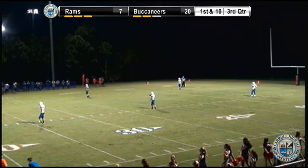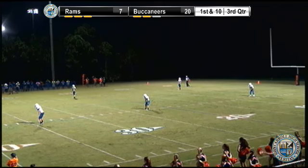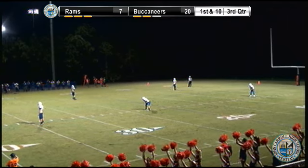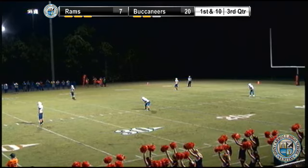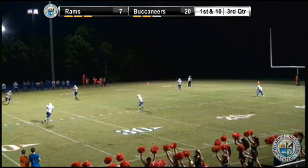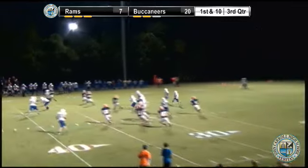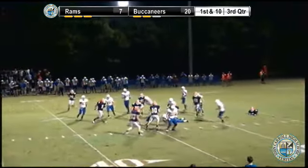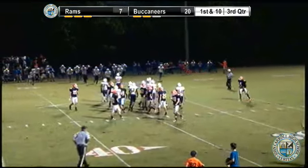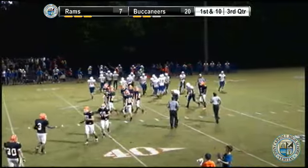Cooper Hopkins to kick off for the Bucs. Back to receive, number 25, Austin Lazowicki, and number 22, Pierce Hall. Oh, wow! Lazowicki on the return.